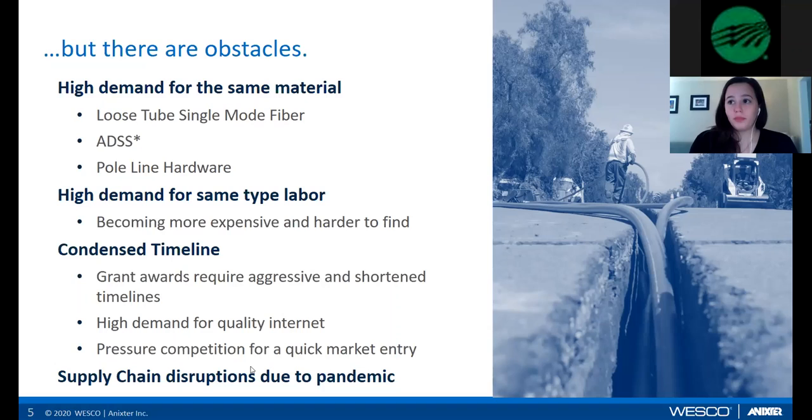And then there's the condensed timeline. There are grants that are awarded that require aggressive and shortened timelines. Some of them are asking networks to be completed by the end of a year, which is really difficult. There's high demand for quality internet, so there's pressure from the consumer side to really get that internet out to people who don't have access to quality and affordable internet.